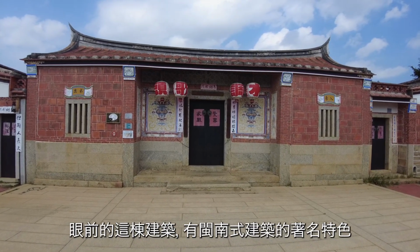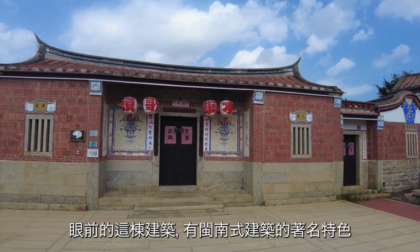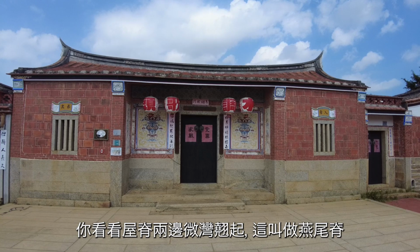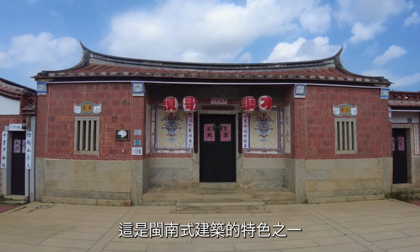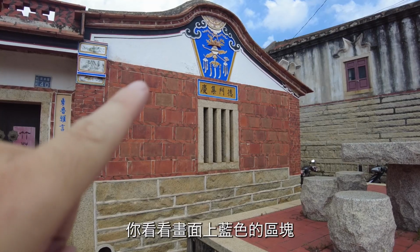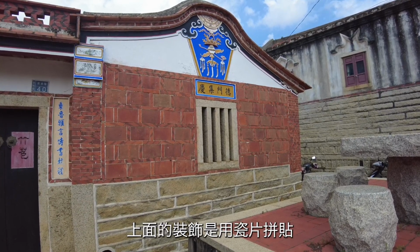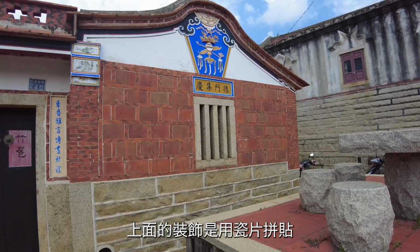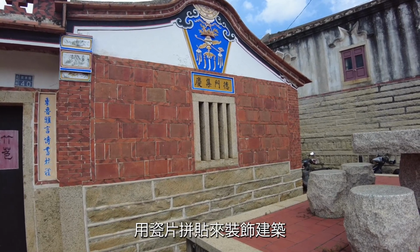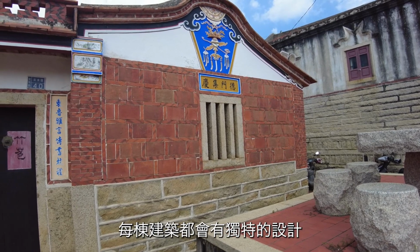The building in front of me has one of the prominent features of Minnan architecture. You see how the roof is curved like that? That's called a swallowtail roof, and this is a prominent feature in Minnan architecture. You see the blue section here. Inside the blue section, they've stuck some porcelain feature. This is another prominent feature of Minnan architecture. They would stick these porcelain designs on the building, and then each building would have their different design.